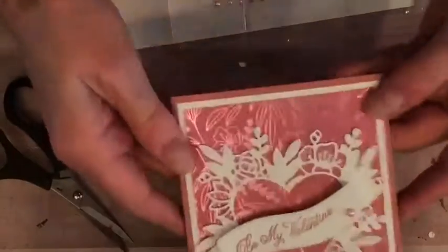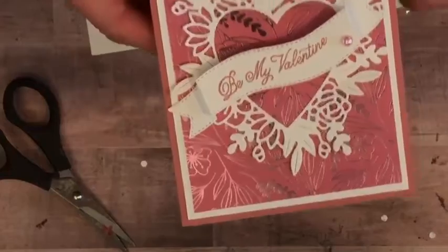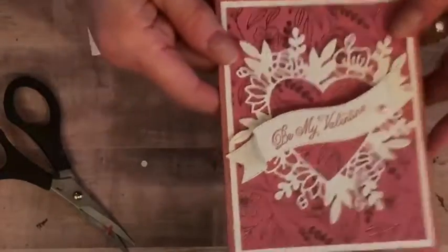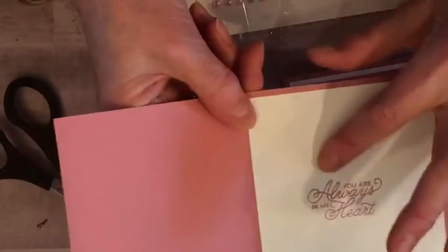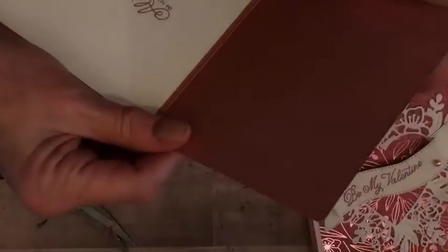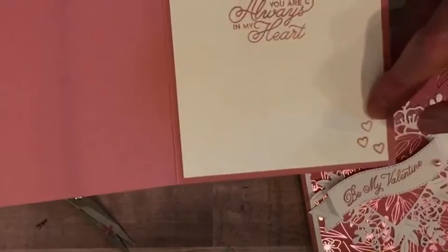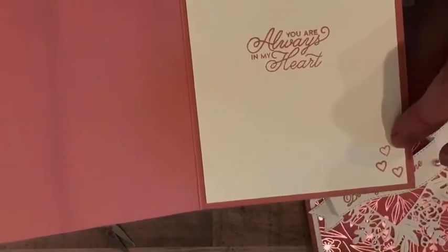So there you go, my friends. Look at that. Isn't that pretty? I just love it. And then for the inside, what I did was I simply took the stamp that says, you are always in my heart. I stamped the inside and then I put little flowers and little hearts on the lower right-hand side of the card.